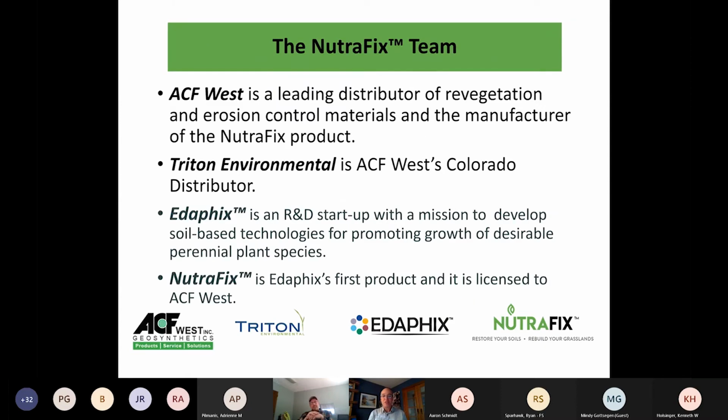So Steve introduced our NutraFix team. ACF is essentially the manufacturer. Triton is the West Slope, Colorado distributor. I am a NutraFix and R&D startup with a mission to develop soil-based technologies for promoting growth of desirable perennial plant species, and NutraFix is our first product and is licensed to ACF West.